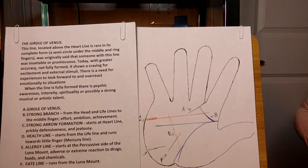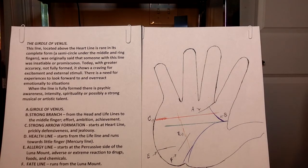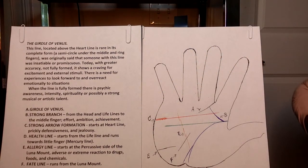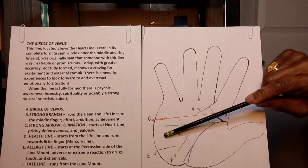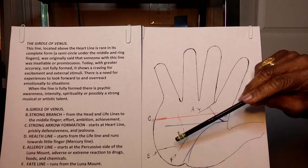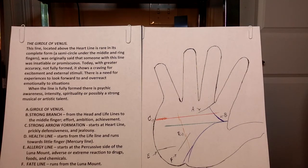E is over here. Allergy line. Now, it has other names, but I'm just calling it an allergy line because that would apply to what we're talking about. It starts on the percussive side. I told you this side of the palm is referred to as percussive. Okay? And it starts at the beginning in the lunar area. This, of course, is the lunar area, another name for moon, mount of moon, mount of Luna. Okay, and that means allergic to drugs, some foods, or some chemicals, something they're putting in the body. They may not be aware of it, but there's always a reaction, and sometimes the reaction is severe with pain. Okay, so that's an allergy line.